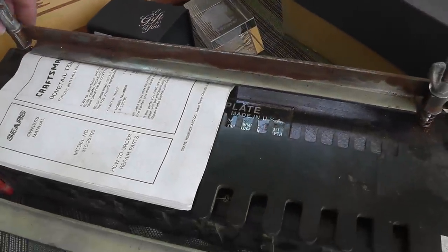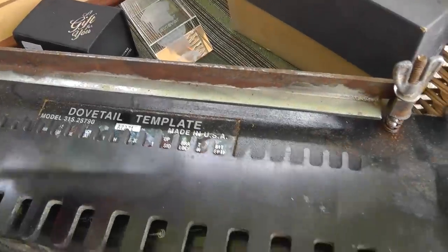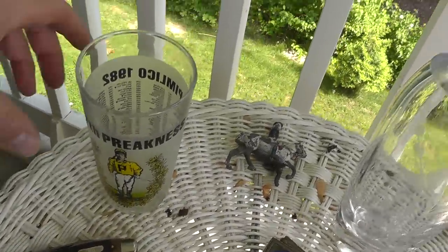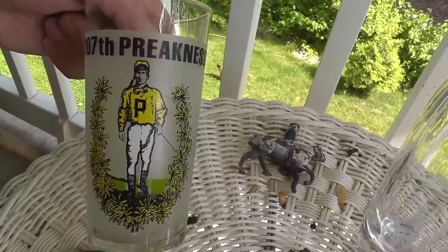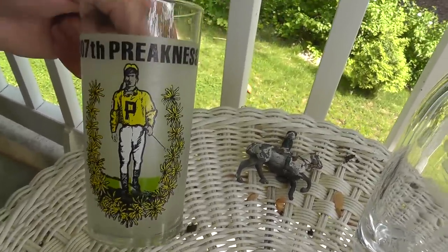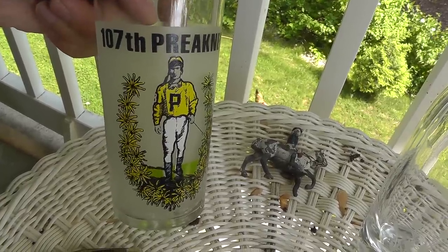Got a dovetail template made by Craftsman. $5 with the instructions. Craftsman stuff usually goes for pretty good money. The Preakness is held here in the Baltimore area, and I picked up a Preakness glass for a whole 10 cents. Too bad this was the only one he had, but that's a good $10 or $15 glass right there.